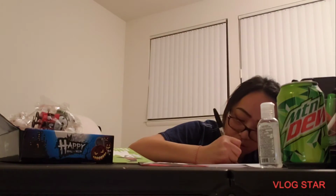Start. I'm gonna open up every bag. These are really good bags. I bought it for $6.99 for 50 pieces, 50 bags, and they're really good. I thought they were going to be thick, but they are pretty good.